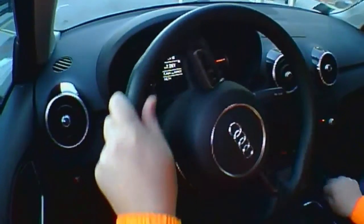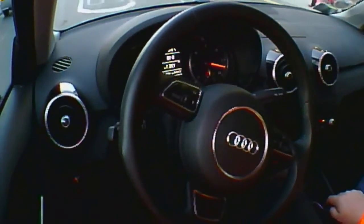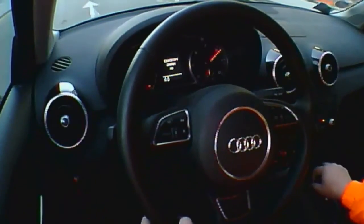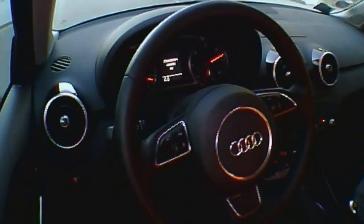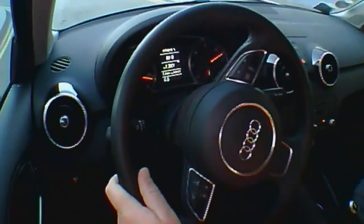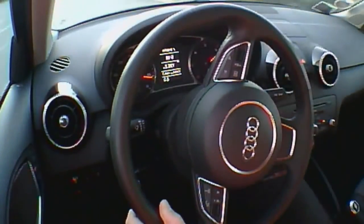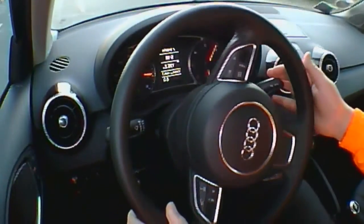Audi have certainly got some very good cars out at the moment. They're very nicely put together, very attractive vehicles. If anything, there's a danger of them looking a little bit too similar. Now, we're at the smaller end of the Audi market, a nippy little hatchback.